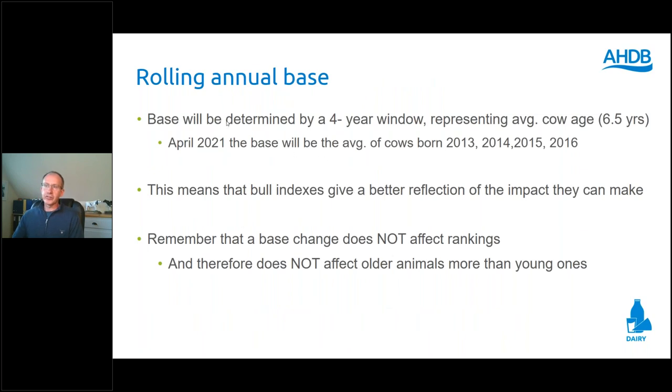So how do we set it? Well, it's going to be based on a four-year window representing the average age of the cow. So in the UK, the average age is roughly 6.5 years when it comes to cows milking. And in order to get that, we take the average of cows born 2013, 14, 15, and 16. And each year we roll that on by 1 year to keep the base current.